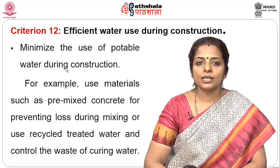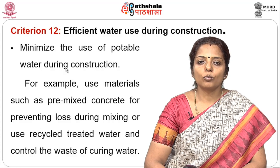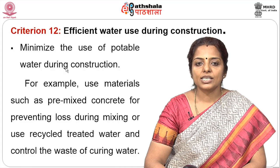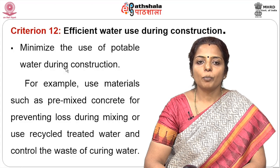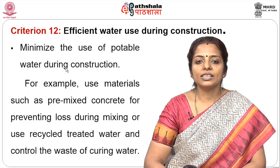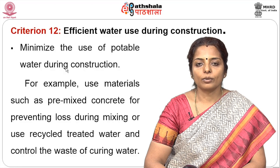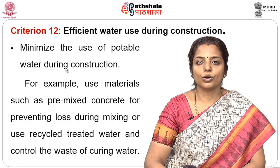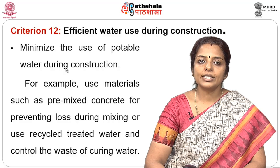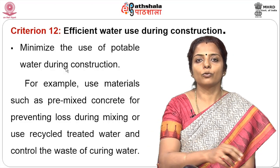Under this, we will see how to minimize the use of potable water during construction by using, say, materials such as pre-mixed concrete for preventing loss during mixing, or use recycled treated water and control the waste of curing water, which means even when we have to cure a particular area, we can ensure that we do not waste too much water by its flowage.